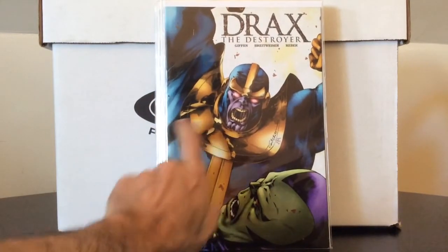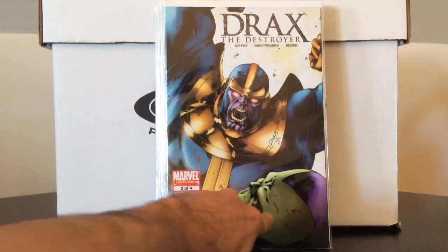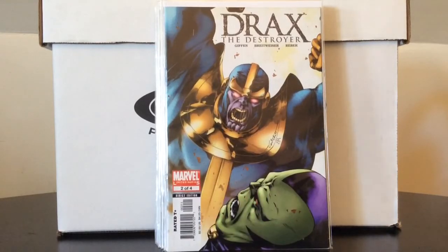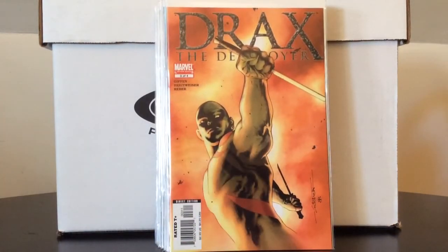there was also, not that Jim Starlin had anything to do with it, but once again, Keith Giffen. Drax the Destroyer miniseries, and this is where Drax was reimagined from that version to this version that we're more accustomed to seeing now, the more modernized version of Drax that occurred during this miniseries, which I'm still looking for issue 4 to complete. Oh, what a pain.